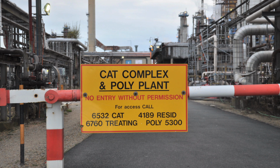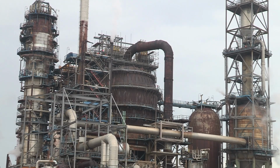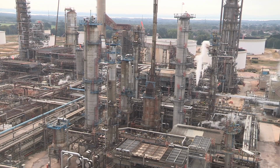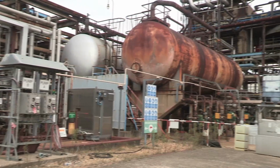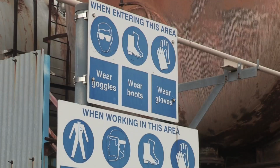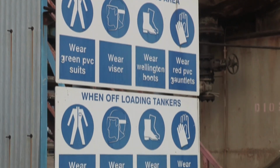Welcome to the CAT complex at Fawley Refinery. The CAT, or catalytic cracking unit, comprises three separate units: the CAT cracker, the resid finer, sulfur units and sour water strippers. The function of each of these different units and the processes used are all different despite them being part of the CAT complex. The hazards will therefore be different as you work on them.